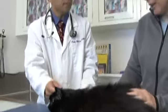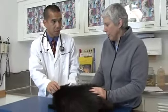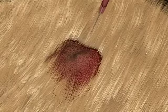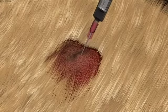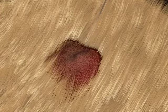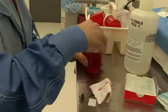To find out if this lump is cancerous, your pet may need to have an aspirate or an incisional biopsy done. Aspiration is when your doctor inserts a needle into the mass and cells are removed for evaluation. In an incisional biopsy, a larger portion of the mass is removed and sent to a lab for analysis.